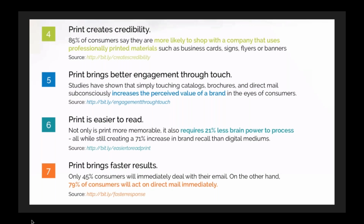Would you be more likely to work with a print company that you've seen their work or a print company that you haven't? You have no idea who they are. Print brings better engagement through touch. It increases the perceived value of a brand. Easier to read, requires 21% less brain power while still getting a 71% increase in brand recall. That's pretty cool. I can't remember the last time I could recall a digital pop-up ad.